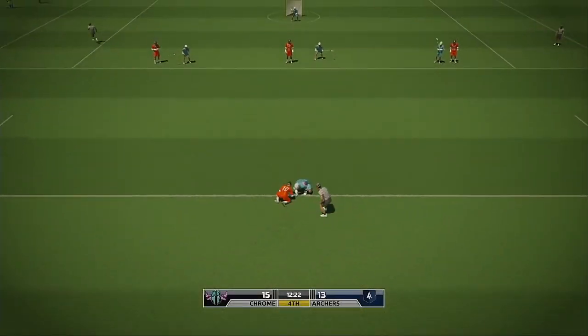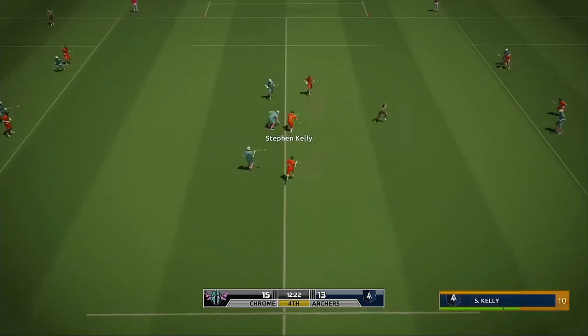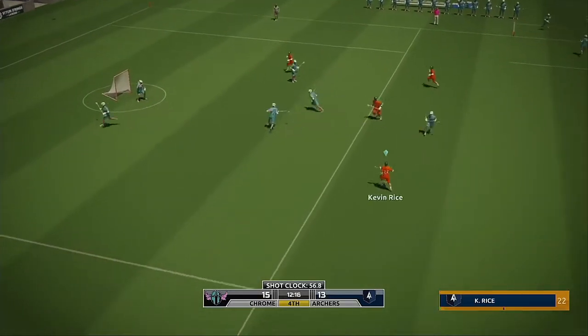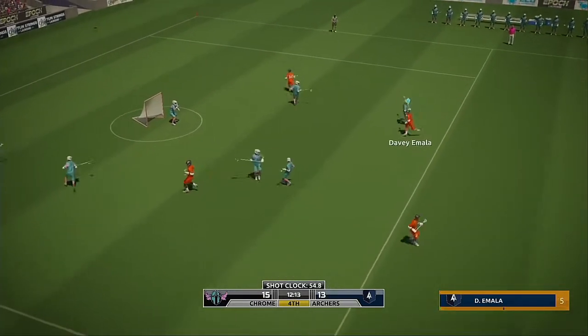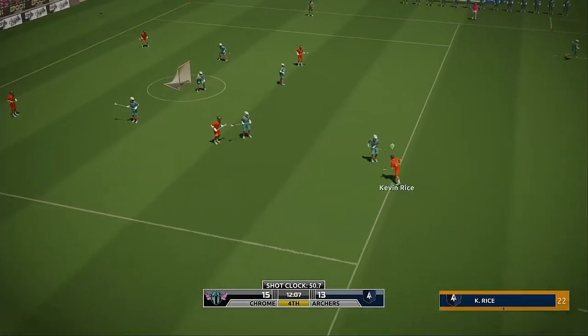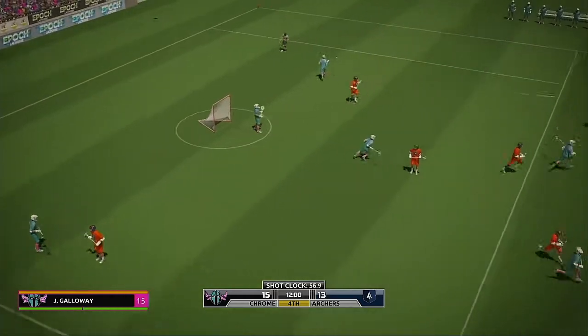Kelly at it again against Connor. Watch them scrap, even if they don't win the initial draw. Kelly gets in first, and the home team have the advantage. Rice. Rice has a look and save.